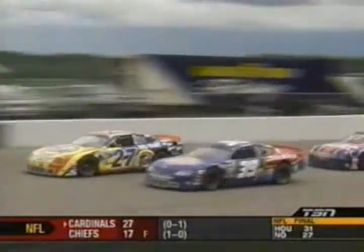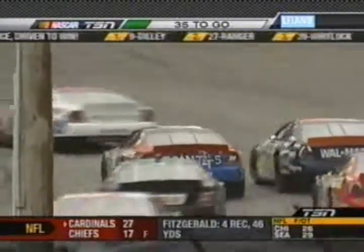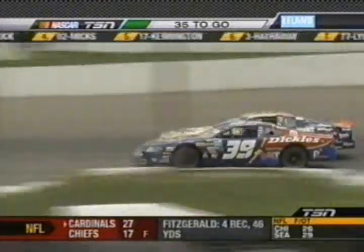And the 27 of Andrew Ranger, high, wide, and handsome in the Walmart tied Ford Fusion as he battles with the Dickies Dodge of Dave Whitlock. But the Whitlock Motorsports Dodge Avenger is looking to make it 1-2 here in the Full Throttle 200. Side by side down into turn 1. Whitlock's got that thing right down around the bottom. Down the backstretch, side by side. Here's Ford against Dodge. Billy, 35 laps to go.